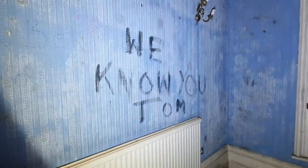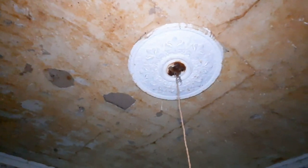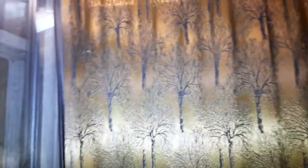It's a bit random. Curtain rail going across here with a beam around the room. And then we've got this in the centre as well, guys. Wow, look at that. Got a fireplace over here. We've got this old lampshade. Somebody's boot. But yeah, look at this curtain though, guys. This gold curtain with all these trees on. Wow, it's absolutely stunning.